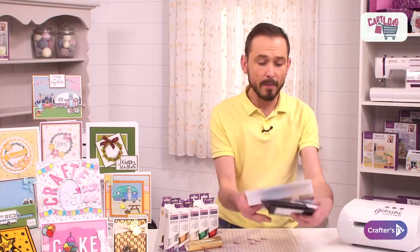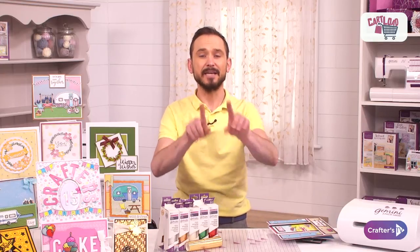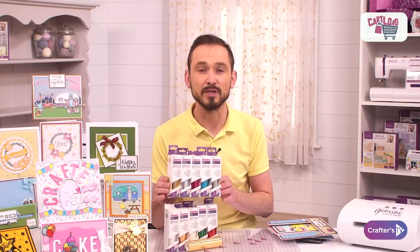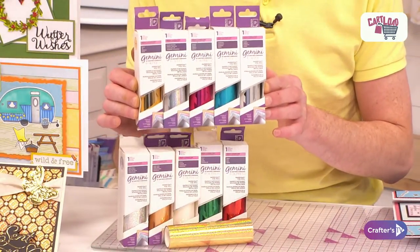But then, what about if you want to do that side and then you want to go to your foil press, but you're running out of some foils, or you've got loads of foils? I'm going to tell you, this is one that you don't want to miss. We have got 11 rolls of papercraft foil on Cartload as well. So we have got lots and lots and lots. Are you ready for this?